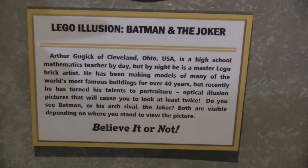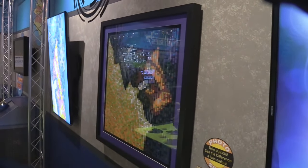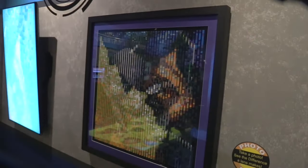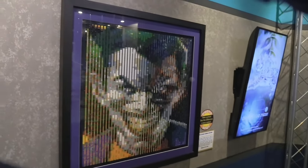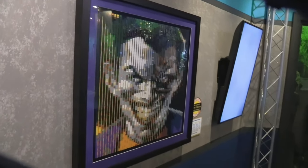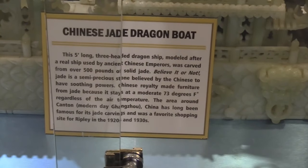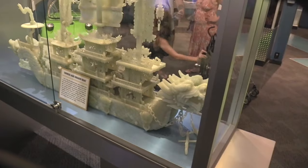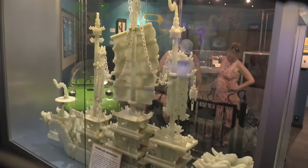It's cool, they got a Lego illusion, Batman and the Joker. See, from this angle, looks like Batman. But then when you move it aside, it's the Joker! Got a Chinese jade dragon boat. Carved completely out of jade.